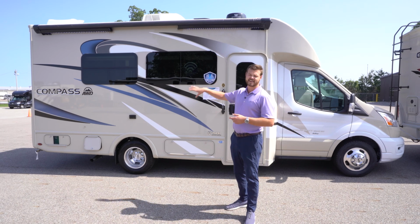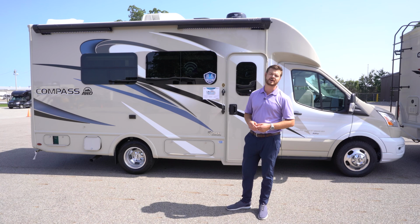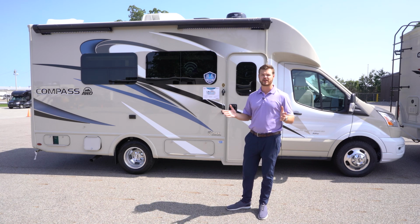Also, we're gonna have a standard feature on this, which is all-wheel drive. So every Thor Motor Coach Class B Plus that you get is gonna come all-wheel drive standard.